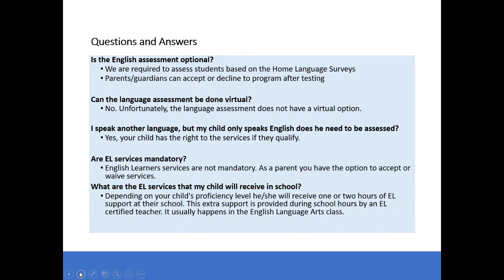Questions and answers. I think this part is very important because many of the parents have questions, and sometimes they ask those questions when they are calling or getting in contact with us. Is the English assessment optional? We are required to assess students based on the home language surveys. Parents and guardians can accept or decline the program after testing. That's something that I want you to keep in mind.